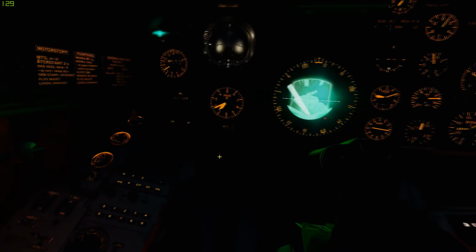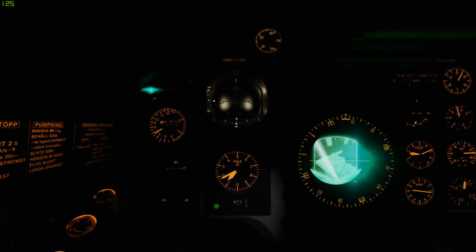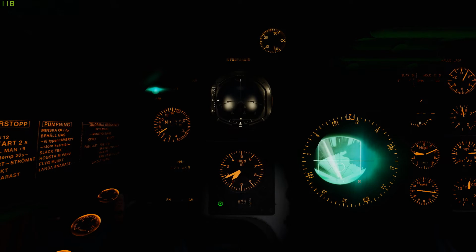Well, that's the terrain avoidance mode. We are closing in on waypoint 2 and our target is waypoint 3.